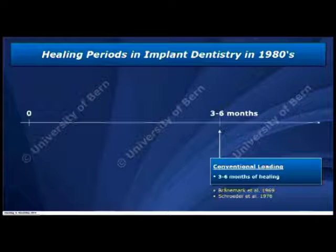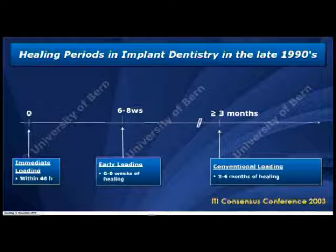Now, the loading protocols: in the 1980s, the conventional loading described by Brånemark was 3 to 6 months, Schroeder 3 to 4 months. That was what we used, how we were taught by our teachers at that time. And we have seen a trend to reduce that in the last 25 to 30 years. The loading protocols in the late 90s had already shifted shorter. So the concept of early loading was introduced, 6 to 8 weeks, and then full occlusal loading, and still conventional loading here, and of course immediate loading became much more attractive, primarily in fully edentulous cases.